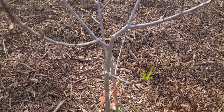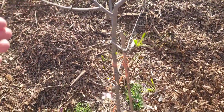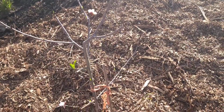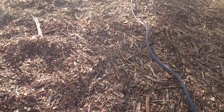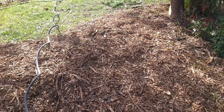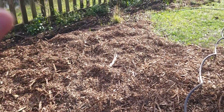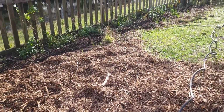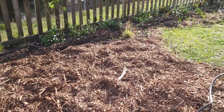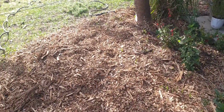There's some buds down there too. So I'm waiting to see how many buds I get on this year. And then this mulch looks super thick, and that is intentional because it will break down in no time once it's warm and raining, because that's just what Florida does. Mulch doesn't stay like a thick layer of mulch for very long.